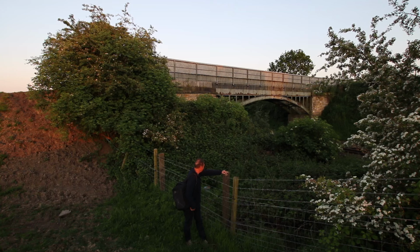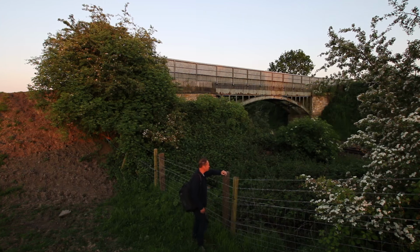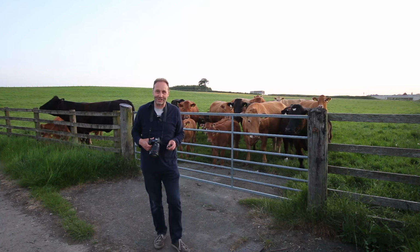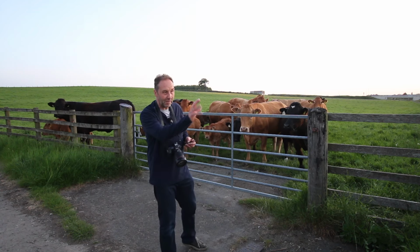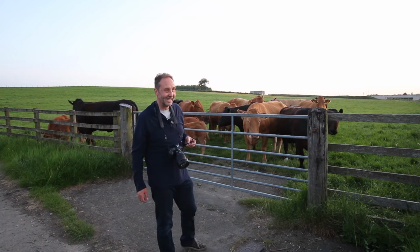Pretty unphotographable. Let's see, we can see there's a train coming. Might have to wait for the winter. Regardless of how unphotogenic this bridge is in the height of summer, I'm going to have to come back in the winter, and hopefully it's still here. It's been here nearly 200 years, so hopefully a few more months it can survive. But I think it's one that I'd like to have a go at, given its historical significance.